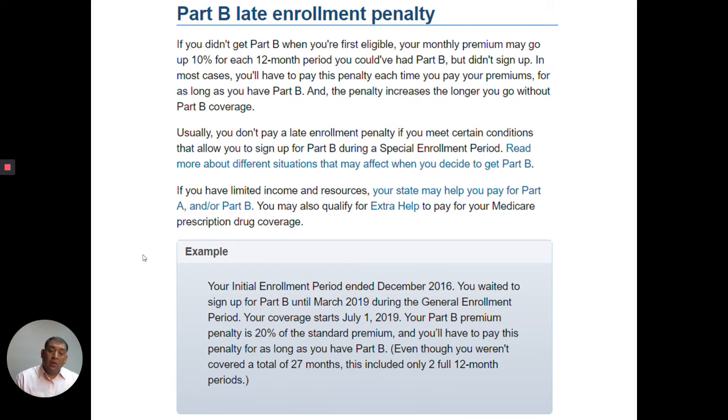All right. So look at the example on the bottom. Your initial enrollment period ended December 2016, meaning the time you could get Medicare. You waited to sign up for Part B until March of 2019 during the general enrollment period. Your coverage will start July 1st, 2019. Your Part B premium penalty is 20% of the standard premium, and you'll have to pay this penalty for as long as you have Part B. Even though you weren't covered a total of 27 months, this included only 2 full 12-month periods.